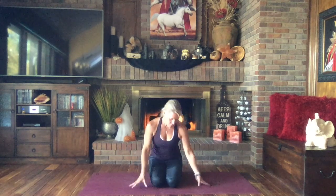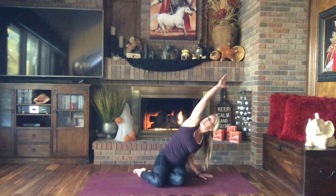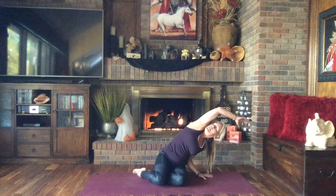And let's go ahead and come over onto our right hip. Feet are off to the side, off towards that left hip. So if you were sitting cross-legged on your bottom, just sweep both feet over off to the side. Right hand onto the mat. Left arm up and over. A little mermaid here. Taking it up and over.